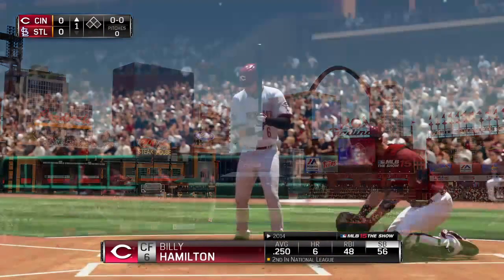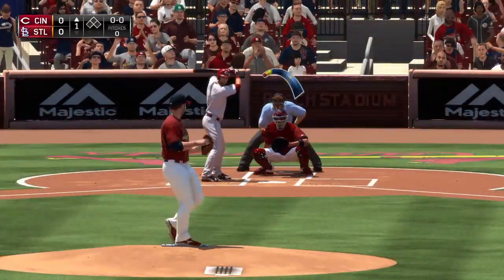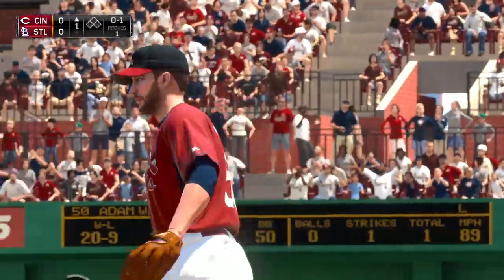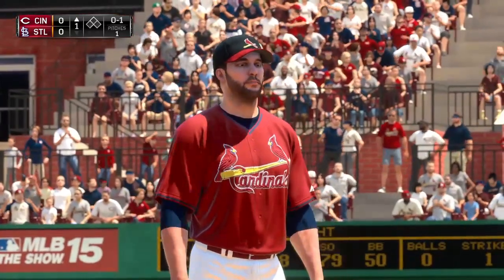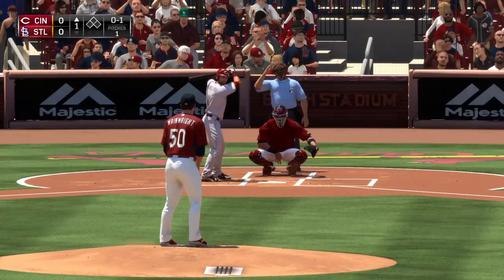Here comes perhaps the fastest man in baseball as Billy Hamilton strides forward to get this ball game underway. Underway at the ballpark this afternoon as the first pitch is in there for strike one. And if he can come in here and start putting that pitch in that location, ain't nobody going to touch him.